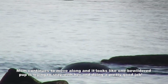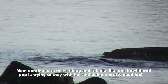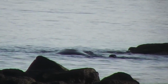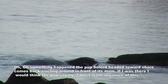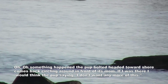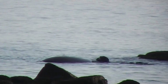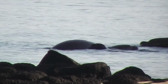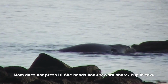Mom continues to move along, and it looks like one bewildered pup is trying to stay with her. Doing a pretty good job. Uh-oh, something happened. The pup bolted, headed toward shore. It's come back, circling around in front of its mom. If I was there, I would think the pup's saying, "I don't want any more of this." Mom doesn't press it, and she heads back toward shore with the pup in tow.